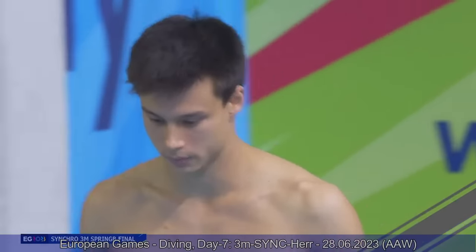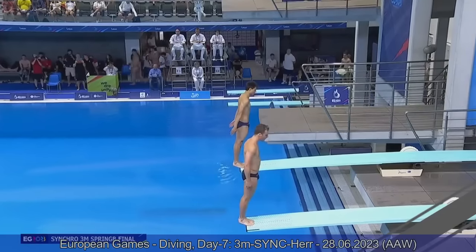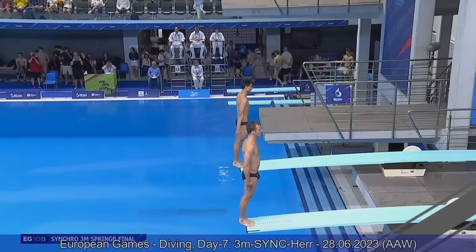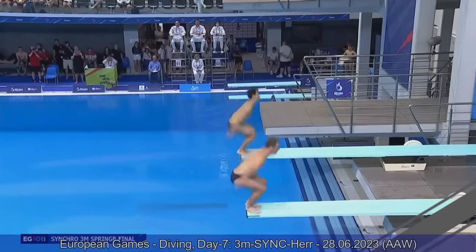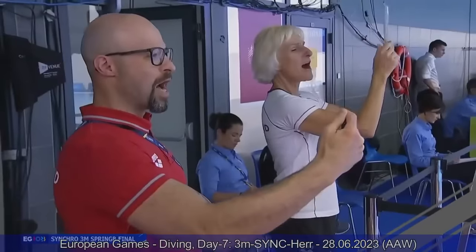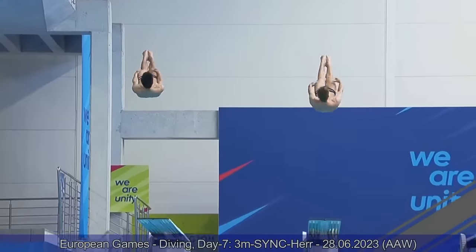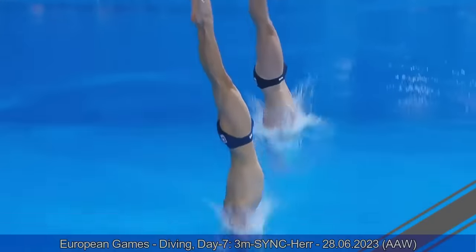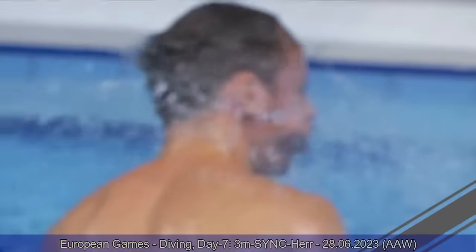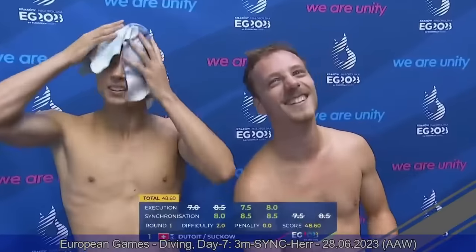Team Switzerland now, back dive pike for them as well. And that's the remaining teams, they're all gonna perform a back dive pike from now on until the end of the first round. Jonathan and Guillaume. Guillaume is closer to the camera right now. Jonathan is the one in charge of counting. And they do an excellent job. Jonathan's entry was perfect. A little bit more splash from Guillaume. On the right side, Guillaume, and on the left, Jonathan. You can see how they move their arms together, get in the water pretty much at the same time, but not bad at all. This is gonna score high, 7.5 and 8 individually, 8 and 8.5 in synchro, and this one is the highest scoring dive so far, 48.60.